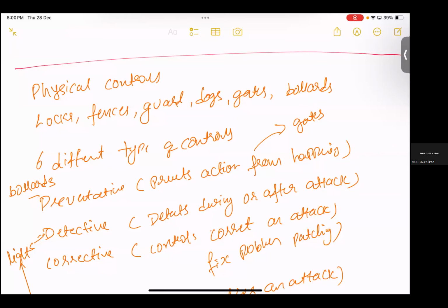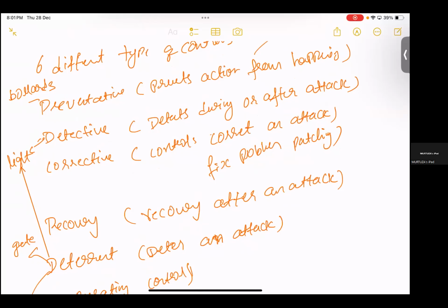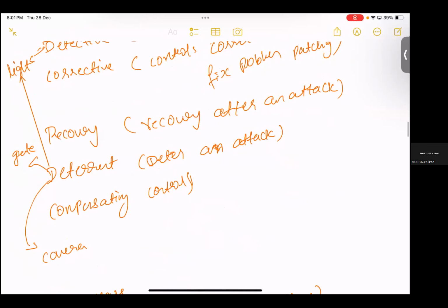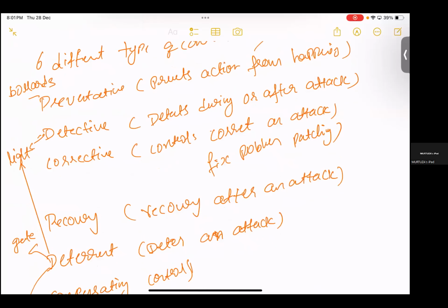So see, there are six different types of controls that we need to understand. Each one has a bit of importance. So you have preventative controls, detective controls, corrective controls, recovery controls, deterrent controls, and compensating controls. Each one of them has some importance, right?